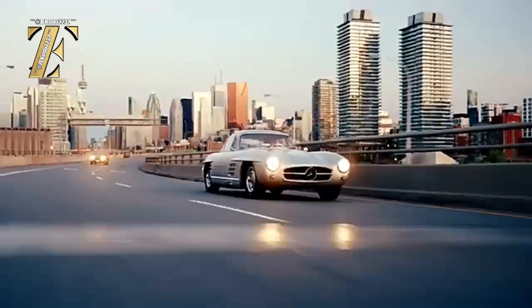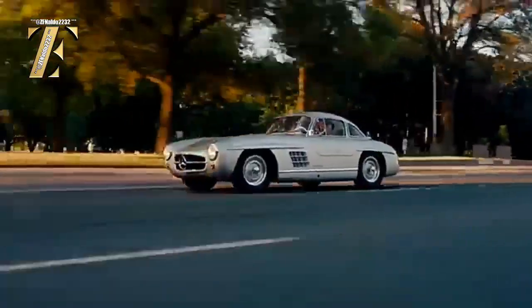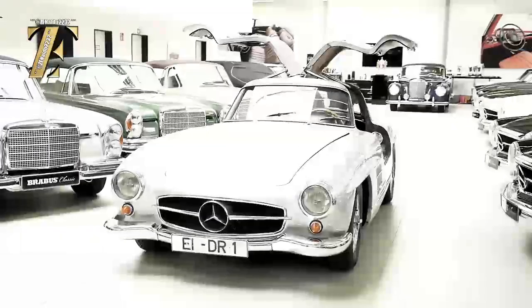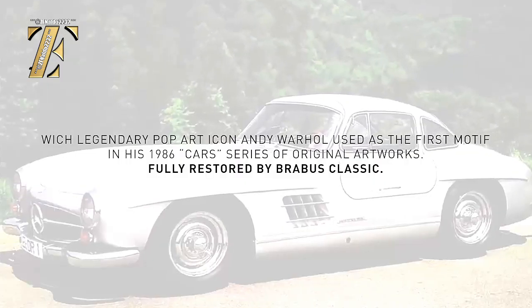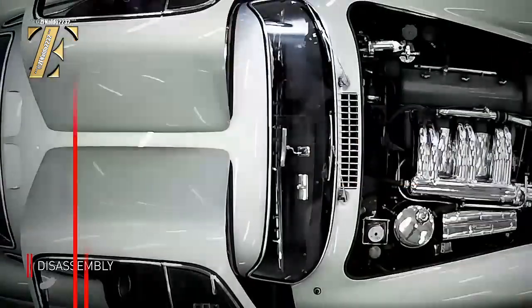In 1986, Daimler-Benz commissioned legendary pop art icon Andy Warhol to produce a series of original artworks to tell the story of the automobile. Infused with Warhol's signature style, striking color schemes and unmistakable passion, the now world-renowned Cars series was born, which even in its incomplete state immortalized a wide range of historic classics like never before.